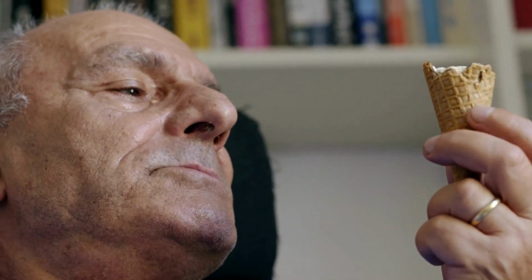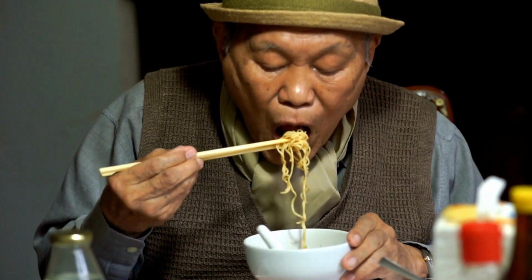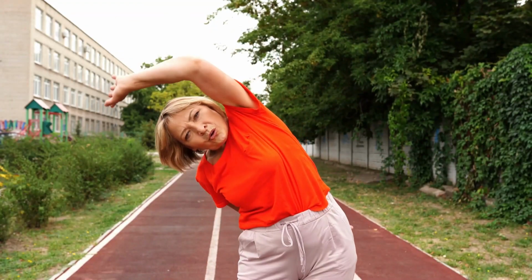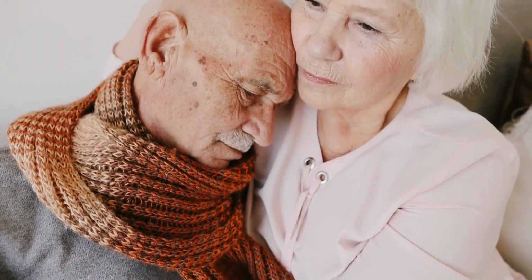Longevity. Intermittent fasting has been linked to increased lifespan and longevity. Studies on animals have shown that intermittent fasting can increase lifespan by up to 50%. While more research is needed in humans, it's believed that intermittent fasting can help reduce the risk of age-related diseases and improve overall health in the long term.